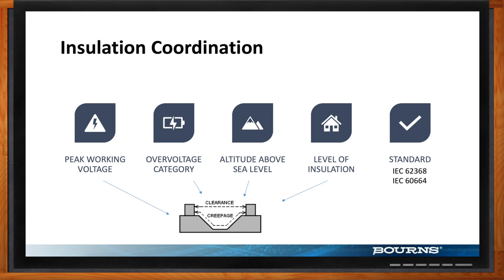To comply with these standards, we require a certain amount of information about the system. So the peak working voltage is a very important piece of information. The overvoltage category as well, which basically defines the maximum transient voltage that the system would see. The altitude of the application above sea level is also very important when you're designing your insulation. And then finally, the level of insulation. There are various levels from no insulation whatsoever right up to the highest level, which is called reinforced insulation. All of those things are important when you're defining the actual insulation, and that applies both for the system and also for the transformer.